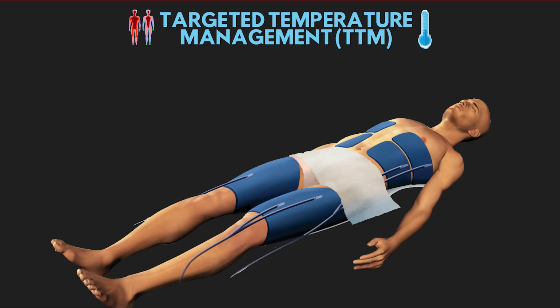Alright, so your patient just coded, but thankfully you've achieved ROSC and you're working to stabilize your patient and ensure the best possible outcomes. One approach to improving outcomes post-cardiac arrest has come under the microscope a lot over the last 20 years, but has the potential to markedly improve outcomes specifically related to neurological function. And that therapy is called targeted temperature management, or therapeutic hypothermia. So let's talk about that now.